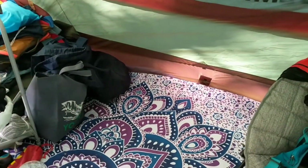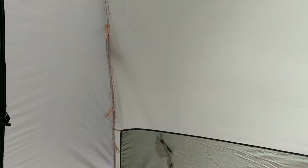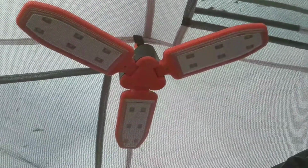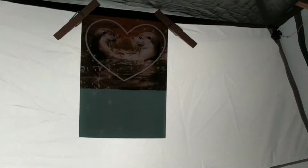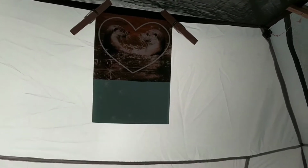And then a couple other things. Ooh, my fan fell over. You can't really see this during the day, but I've got some lights rigged up with clothespins, which at night you can't really see the clothespins. I just have some cool twinkle lights. And then up here, this is gonna be extreme close up. This is a great solar light, which I actually need to put out. It's got panels on the top and it's just an overhead light and really lights up the tent. So I can read and do stuff with the light on. It's great. And then a little card from Eric that hangs up there. And I think that's about it.